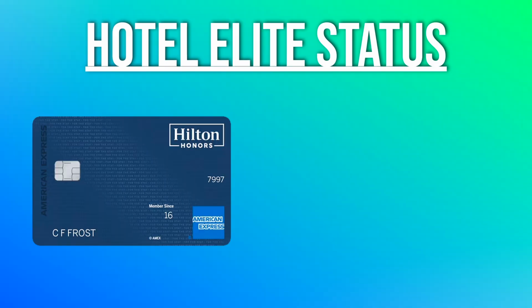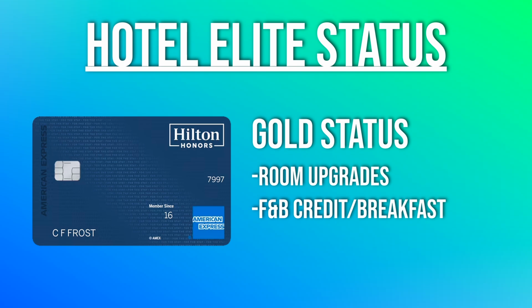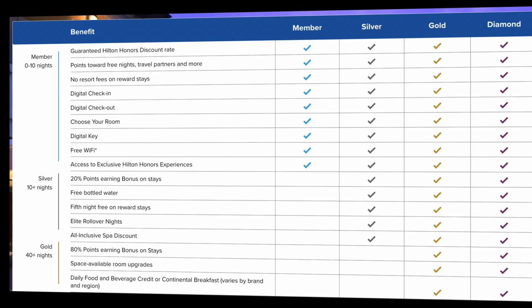And moving on to the Hilton Surpass, you're going to get Hilton Gold status. Hilton Gold comes with room upgrades, a food and beverage credit or free breakfast, and all the benefits of lower tier statuses. So this is a pretty good status that comes with the Hilton Surpass.